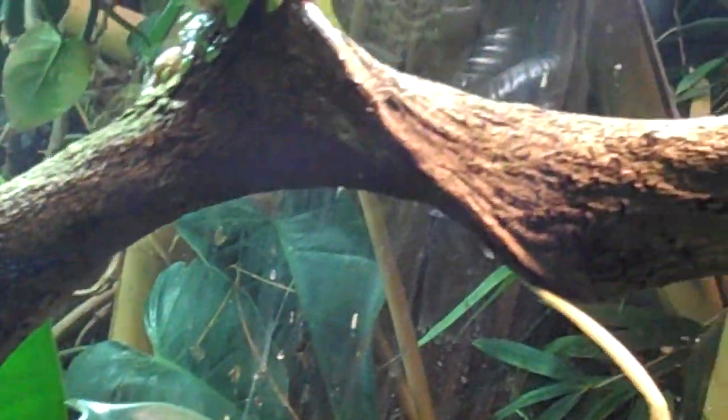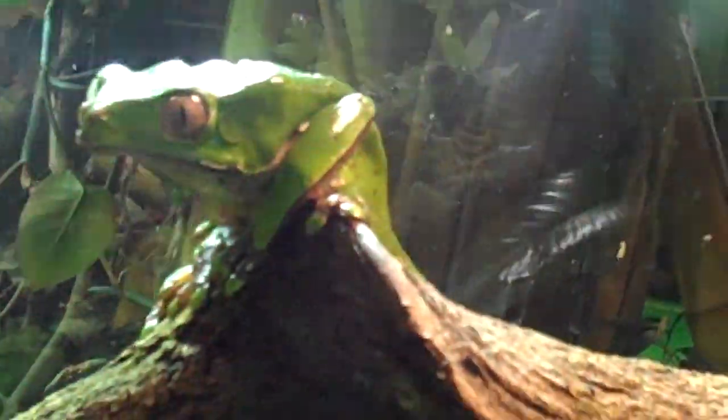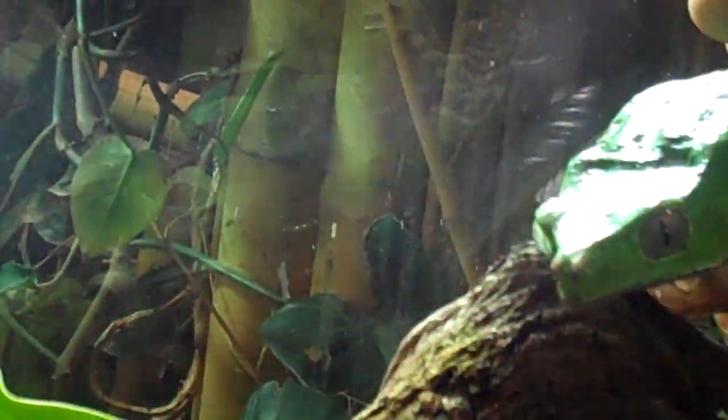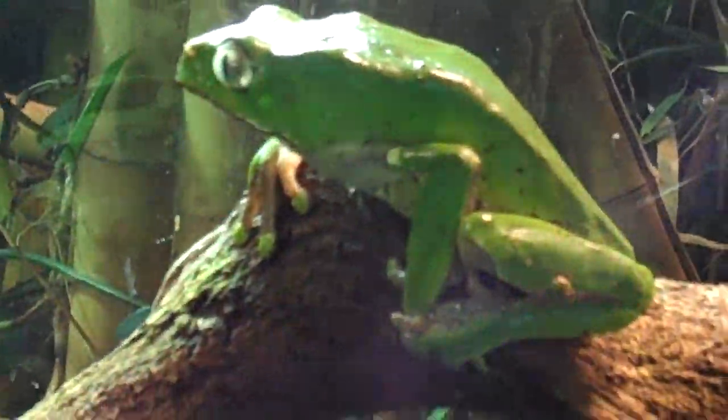So we've got a lot of small frogs in here. We've also got quite a lot of large frogs in there as well. And this particular species occurs in the Amazon area, and it's a giant monkey frog. This is Phyllomedusa bicolor. This is a male specimen here. You can see how large he is compared to my hand. And again, he's absolutely thriving in here. He's putting on a lot of weight, and absolutely stunning frogs. You can hear the frogs calling in the background.